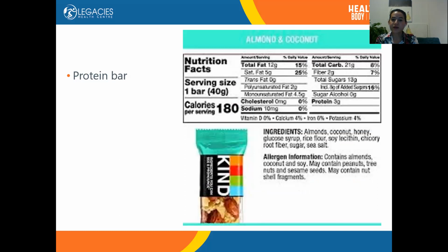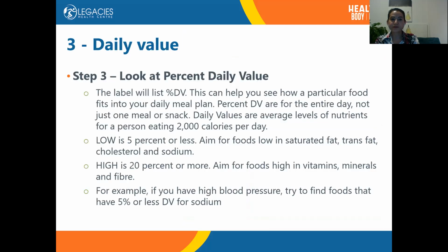Whereas this one, the ingredients are quite simple. So the first ingredient is almonds. So more than any other ingredient, this bar has almonds. So that's a good sign. And then when you're looking at the label, very few ingredients, 5 or 6 ingredients, not too many added preservatives.